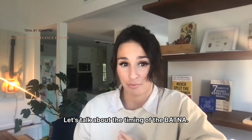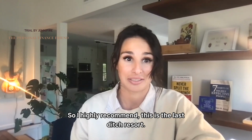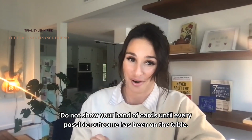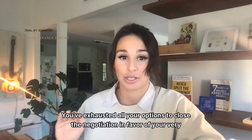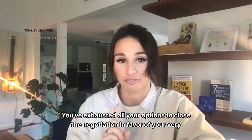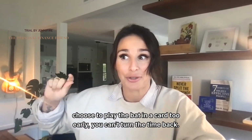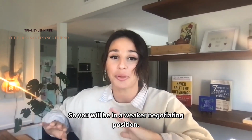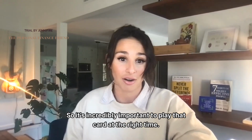Let's talk about the timing of the BATNA. I highly recommend this is the last ditch resort. Do not show your hand of cards until every possible outcome has been on the table. You've exhausted all your options to close the negotiation in favor of your very first goal. And if you choose to play the BATNA card too early, you can't turn the time back. So you will be in a weaker negotiating position. So it's incredibly important to play that card at the right time.